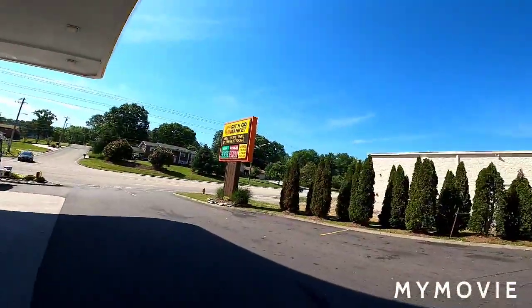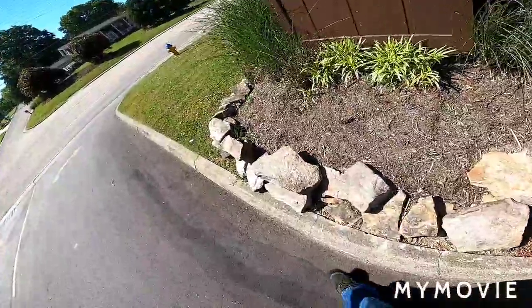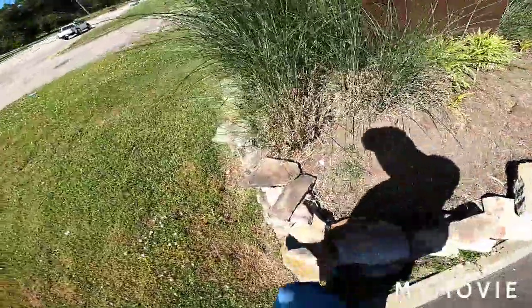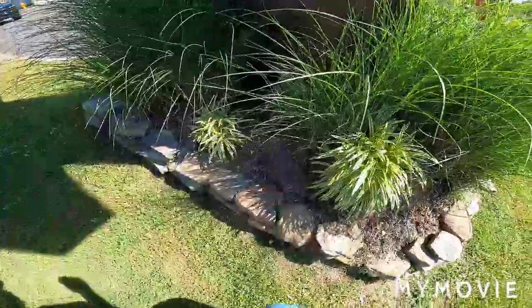Hey everybody, just had to make a quick stop here at the local get and go market. Pick up an energy drink just to give me a little extra kick in the butt to get it moving. Oh, we need it. We need the extra energy. So there is a cache here at the local sign. We're gonna have to do some searching, see if we can come up with this one. I don't have it pulled up on my GPS, so I'm pretty sure it's at this location.